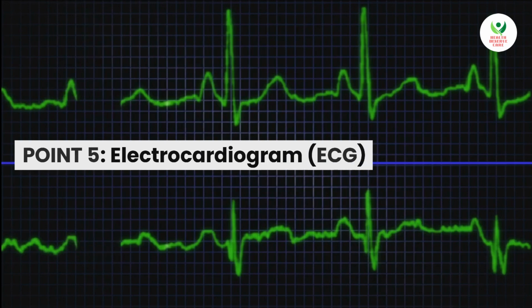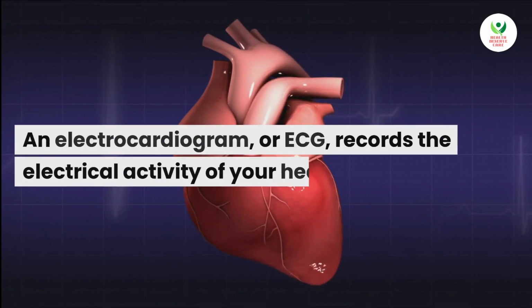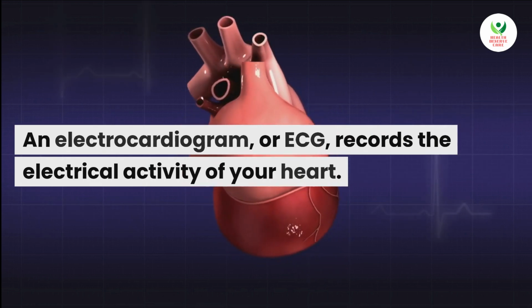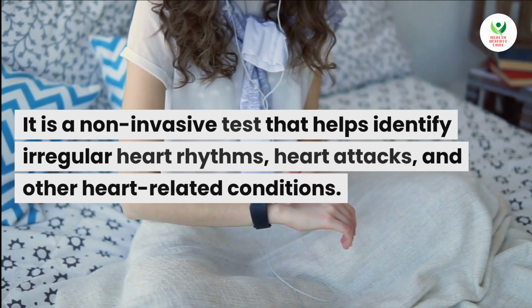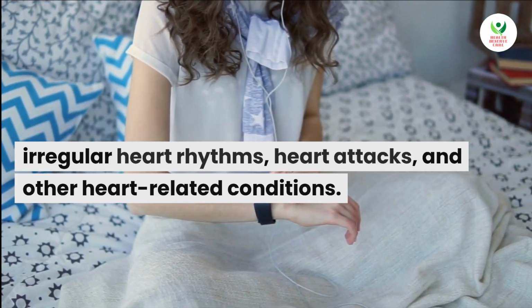Point 5. Electrocardiogram, ECG. An electrocardiogram, or ECG, records the electrical activity of your heart. It is a non-invasive test that helps identify irregular heart rhythms, heart attacks, and other heart-related conditions.